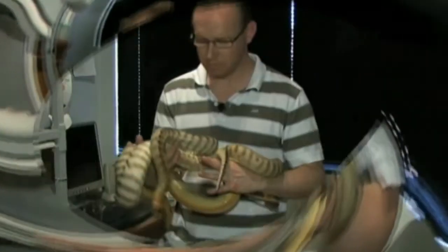When I first got the rack system, I played around with different substrates, and I used butcher's paper and kitty litter and aspen bedding. I found newspaper to probably be the easiest. It allows you to really keep the cage nice and clean. Whenever the animal fouls the area, you can clean the whole thing out in a really short space of time, and it just means that the snake's going to be kept in a really hygienic environment.